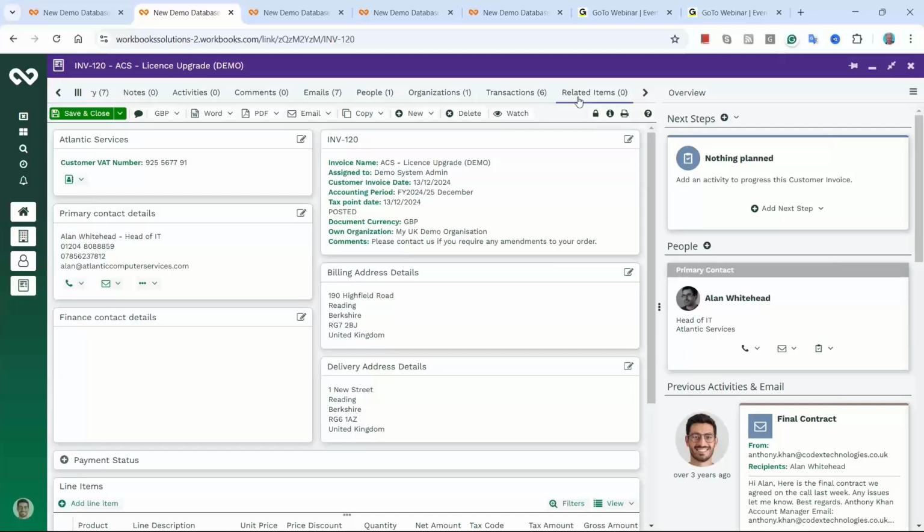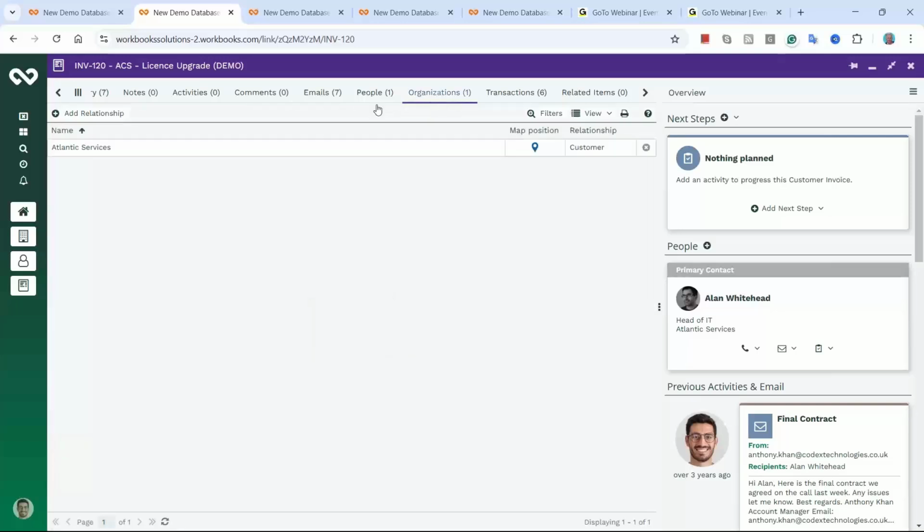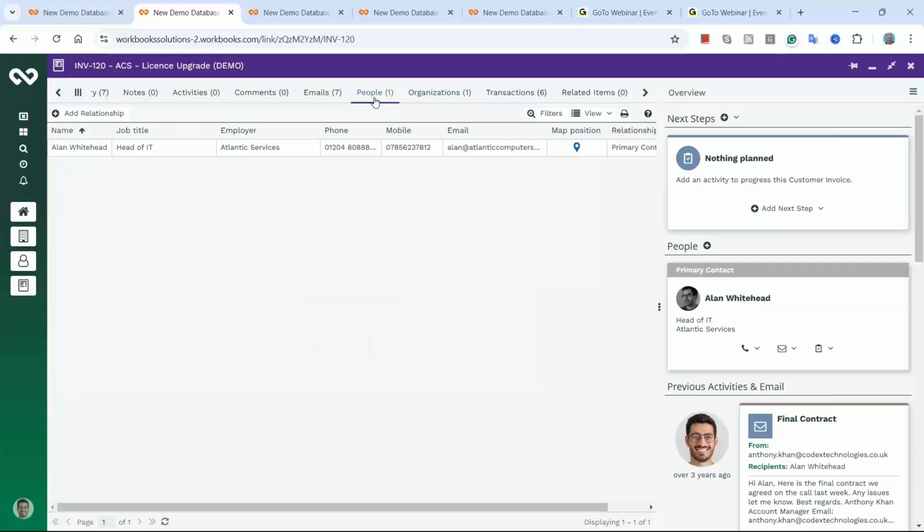When you create an invoice or a quote, it automatically relates it, links it to the person, links it to the organization, and obviously to any transactions that this invoice was built from. What workbooks give you is this related items tab, so that you could be looking at this invoice and thinking, oh, it costs X amount of money. I can see the transactions, but what else came into it to help make this invoice the price that it is? And you could have all the project work related into this invoice.